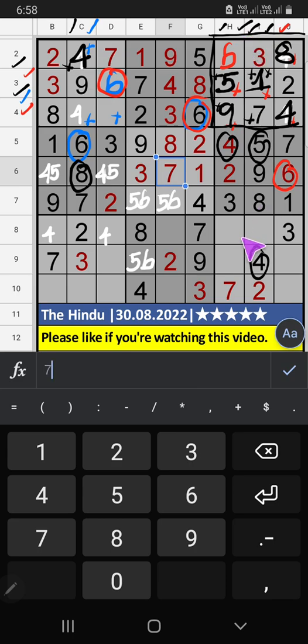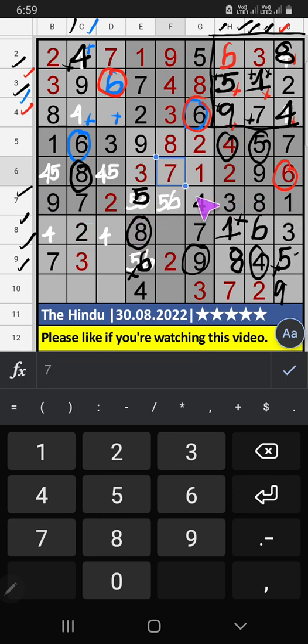Column H, 2 numbers are remaining, 1 and 8. 8th row, we already have 8. So 8 can't come in the cell, 8 is confirmed here. Then 1 is here. Column I, only 1 number is remaining, 6. 6 is confirmed here. Column J, 2 numbers are remaining, 5 and 9. 9th row, we already have 9. So 9 can't come in the cell, 9 is confirmed here. Then 5 is here. 9th row, we have 5. So 5 can't come in the cell, 5 is confirmed here. Then 6 is here. 7th row, only 1 number is remaining, 6. 6 is confirmed here.